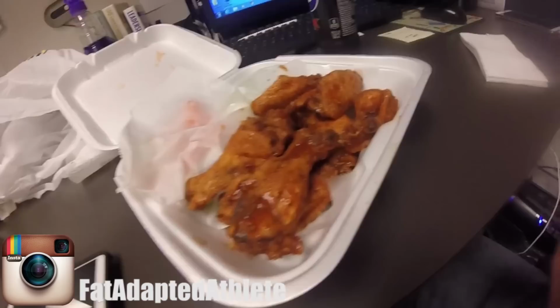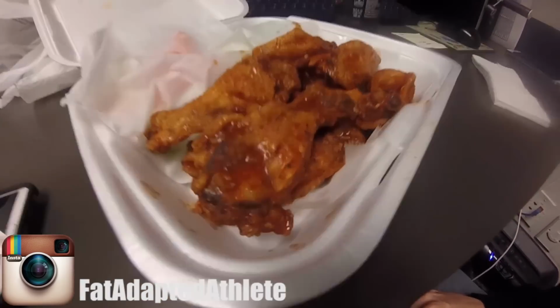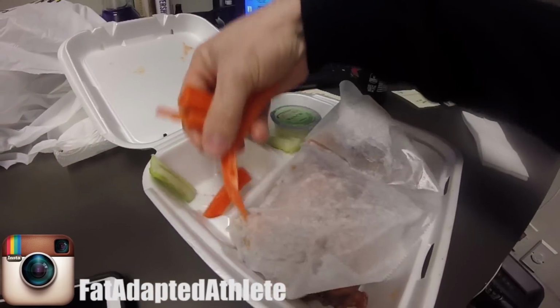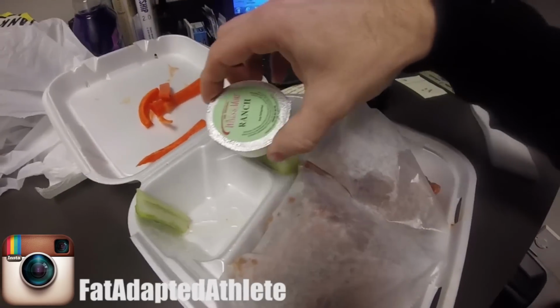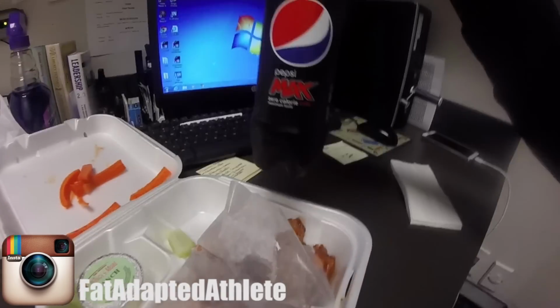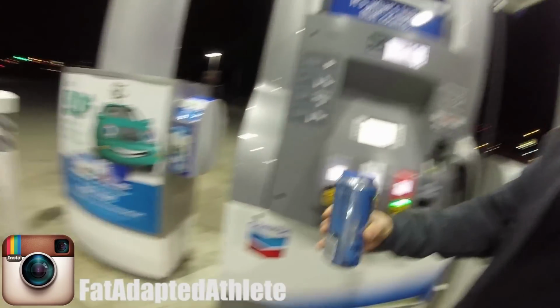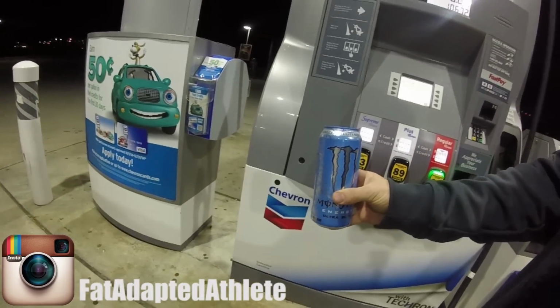Okay, guys, so this is how you eat keto wings. We'll ditch the carrots, the ranch. Pepsi Max. Okay, guys, stop for a little pre-workout snack. We're gonna go ahead and go with the Monster. So let's go get our workout on.